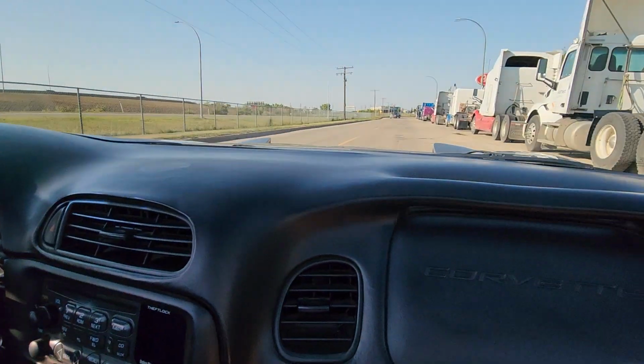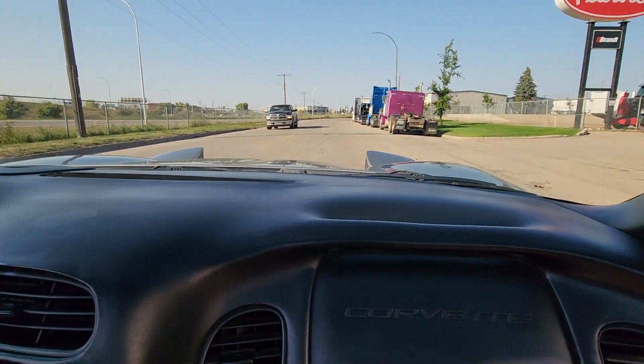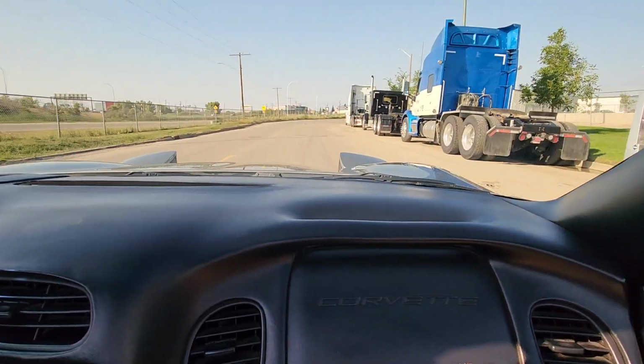Yep. And you can get parts for it, right? Yep. Like, this is a car you can go to a dealership and buy parts for. Almost any store you can get parts for it, so that makes it pretty nice that way.